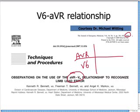But one of the things that this article pointed out is that normally lead AVR goes down and normally lead V6 goes up. If you ever see AVR going up, chances are you're going to see V6 going down. In other words, AVR and V6 tend to have an opposite vector from each other. They're opposite. And if we go back to this 12-lead EKG, where is it?